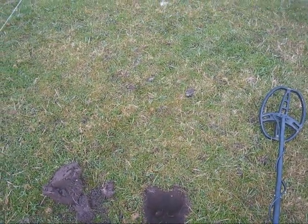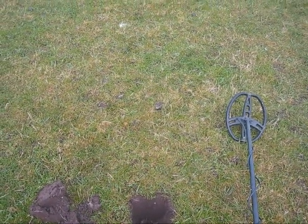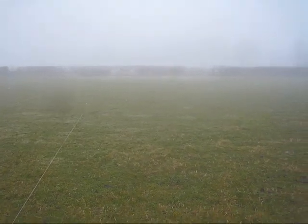Right, so within 10 minutes, that last find, which was a George III penny, the early morning mist that was disappearing seems to have come back with a vengeance. I don't know if it's going to get much thicker, but it's still quite thick here at the moment.